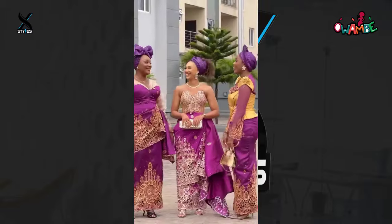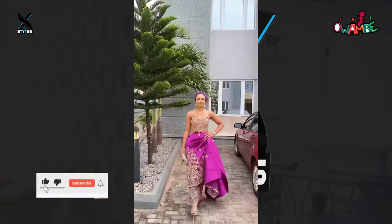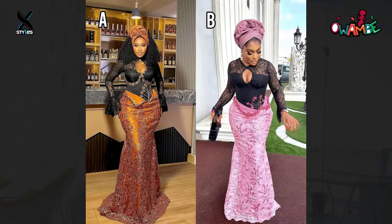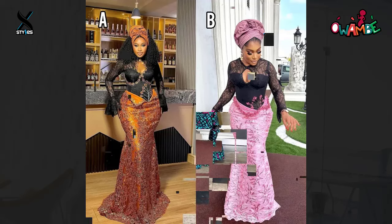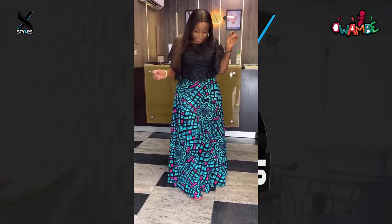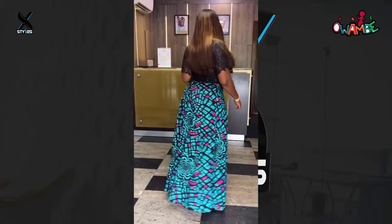So guys, I bring to you beautiful designs that would enhance your beauty. Here are beautiful lace designs that you should try out today. Beautiful corset designs. Yes, these are beautiful corset designs with nets. Yes, these are styles that have net material on them that's making them look beautiful.